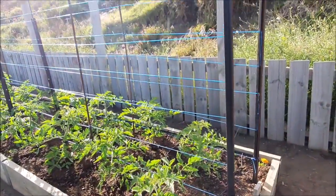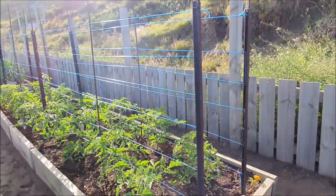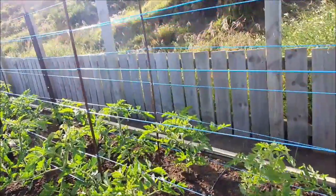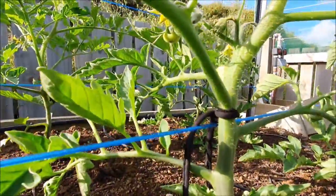Now I've built the frames for them to grow up. So it's just washing line and a combination of rebar and waratahs. And then you just tie them to it as they grow. See, here they are being tied in.